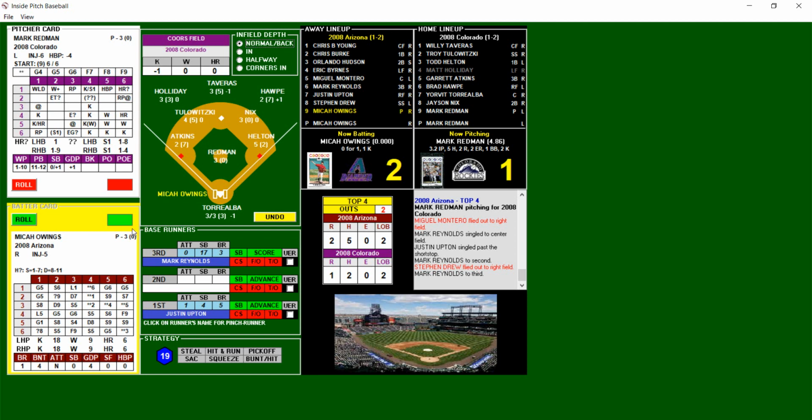Owens is 0 for 1 with a strikeout already. Strategy roll, 19. Diamondbacks holding up. Here's the pitch. And there's a 5-1, 5-1. Hit by pitch. That's a 0. You can't get less than 0. Mark Bredman is a -4 on that hit by pitch rating. And that is going to be a 4-4.